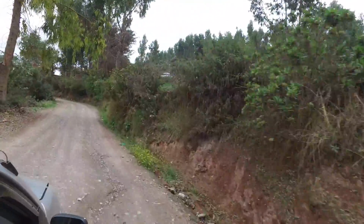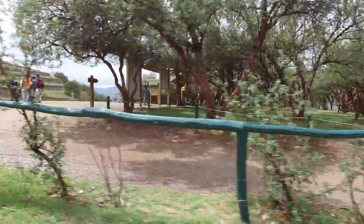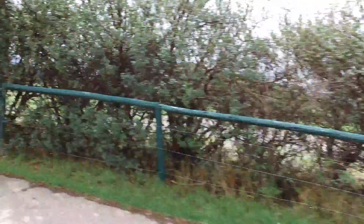This is where we find major megalithic works. Stones as large as 125 tons are located here. It's possibly the largest megalithic wall on the planet.